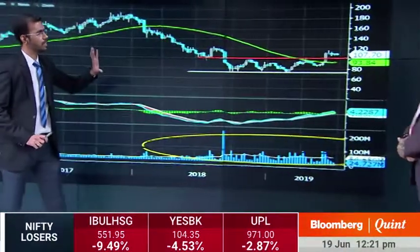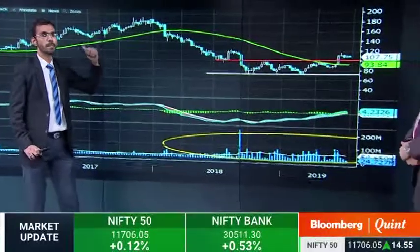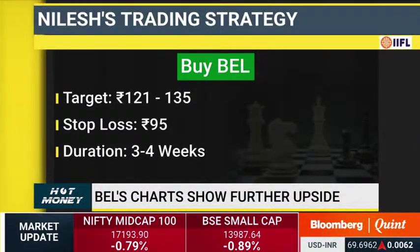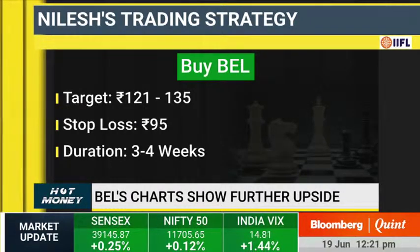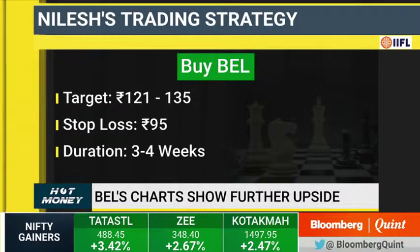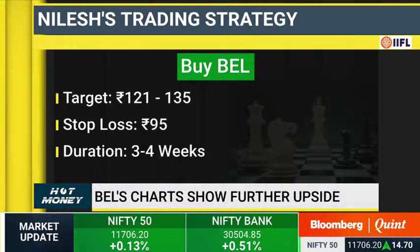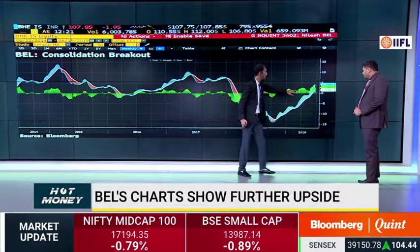So what I'm expecting is there could be possibility of a fresh momentum since the base building has already been seen. So on the high side, the target that I'm expecting is 121 to 135, whereas one can keep a stop loss below 95. And this is more towards, we can say, a 15 to 20 days kind of a trade. Okay, so you said the first target was? The first target is 121. The second target that I'm expecting above 121 is 135. Also, just to add, the MACD crossover, if you look at, it has surpassed the zero line with a buy crossover.